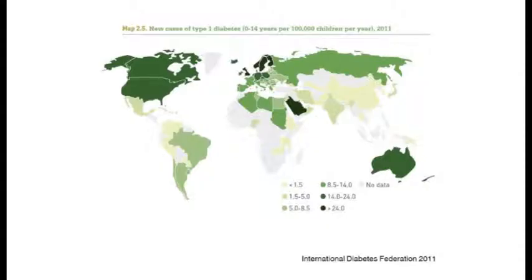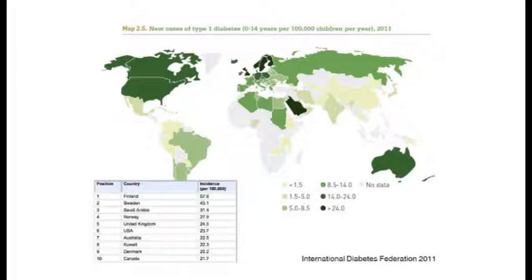This world map shows the number of new cases of type 1 diabetes per year, and the darker the green, the higher the number of cases. And you can see that it's not just the UK that's dark green, but also Scandinavia, Saudi Arabia, North America, and Australia are all seeing high numbers of new cases. This is the listing down here.